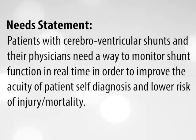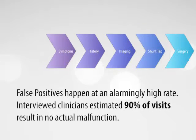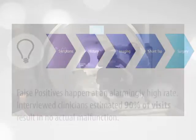Therefore, patients with cerebral shunts and their physicians need a way to monitor shunt function in real time in order to improve the acuity of patient self-diagnosis and lower the risk of injury and mortality. By decreasing unnecessary visits and reducing the false positive rate, we could create a product that would provide a better, more definitive diagnosis than the standard of care, simply because it would take place before any imaging or revision procedure.